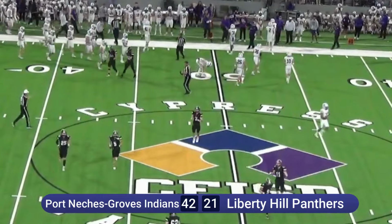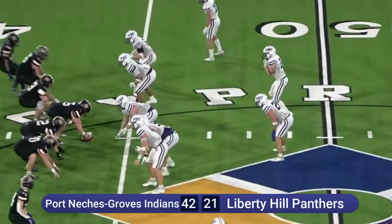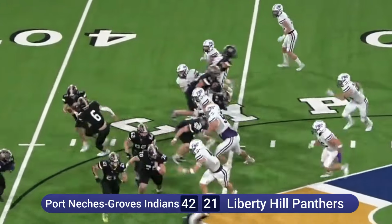4 minutes, 13 left to go. Is going to tie it up. So all that with a whole bunch of running and 4 minutes. It's going to be tough for them.